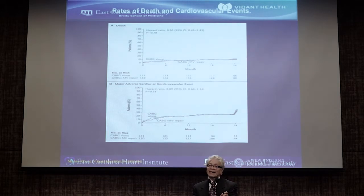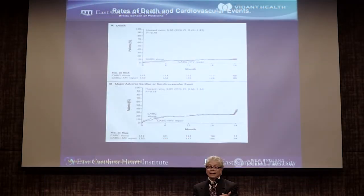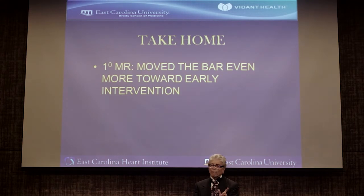And then in the second CTSNet trial in moderate secondary MR, whether or not repairing or replacing the mitral valve at the time of bypass surgery had an impact on outcome, we probably guessed that it wouldn't, and it didn't. So in primary MR, we moved the bar even further towards intervention, saying that you don't have to necessarily wait for symptoms 60, 50, 40 if the patient is moving in the wrong direction. And if you are confident that the valve could be repaired, you might opt for early surgery.